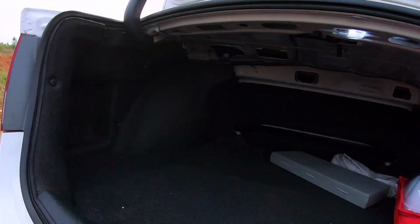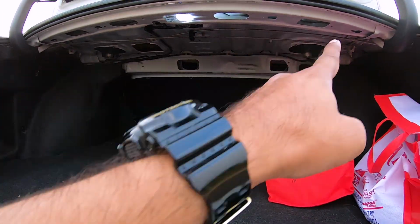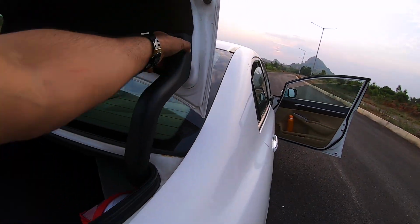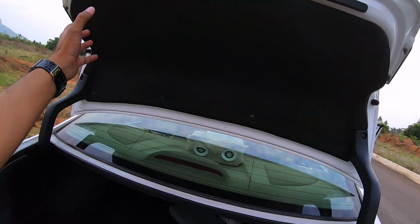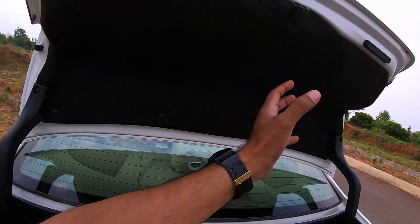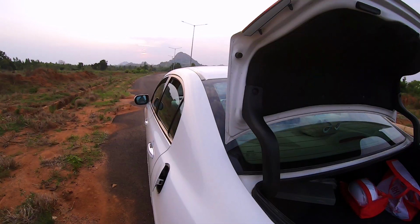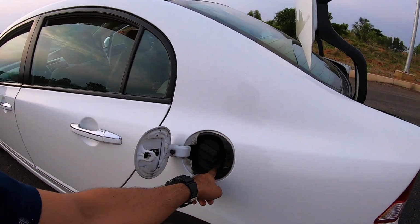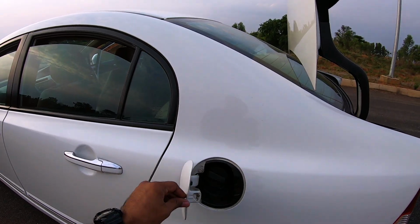You can barely see anything except for this part. And even the ones that hold the trunk, they've nicely cladded it with plastic. They've nicely closed this off so that you don't see much of it. And this was the fuel filler cap. They had this one which is broken, but all in all, it was a wonderful car. And in my experience, I think it's been just absolutely great.